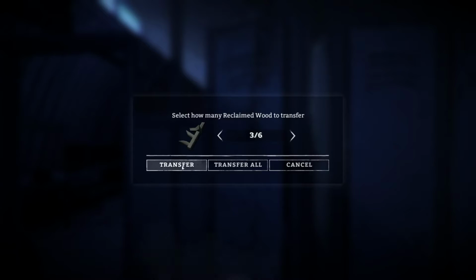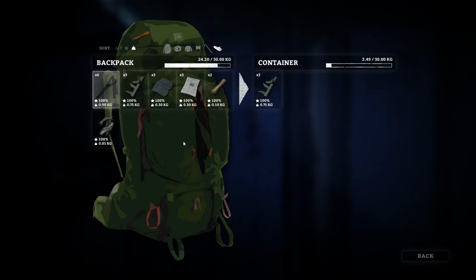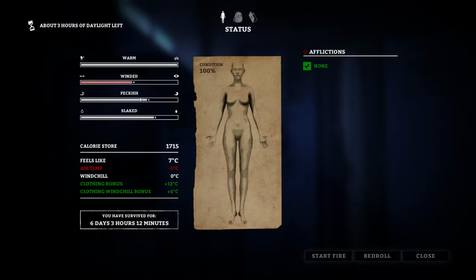All this wood. Let's put away 3 pieces. There we go. That should do it. We probably don't need all of this newspaper either. Let's just take 1 piece, just in case kind of thing. And yeah, we're good. We're actually looking pretty good. We got 6 kilograms left to play with. Our stats looking okay, I think.